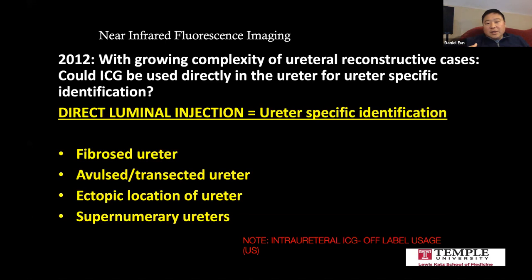And so, I started asking my patients if they would be okay with using this in an off-label fashion. We did have an IRB study to look at this, and we started injecting it directly luminally into the ureter. And so it'll really help in times where there's fibrosed ureter, avulsed transected ureters, where the ureters are, you know, a mile apart from each other, and we have to go hunt for both ends to try to put it back together. Ectopic location of ureters, supernumerary ureters.